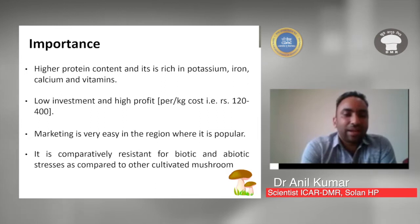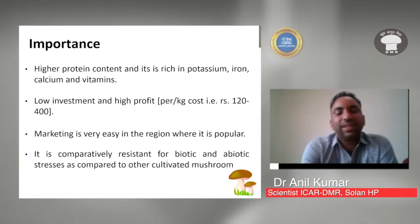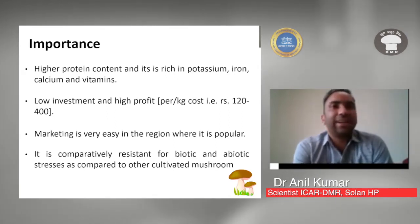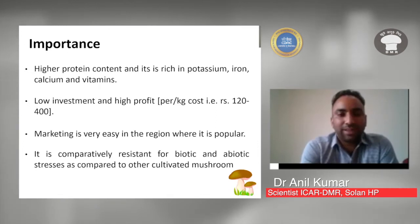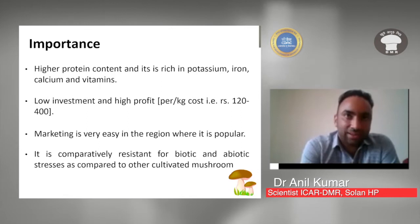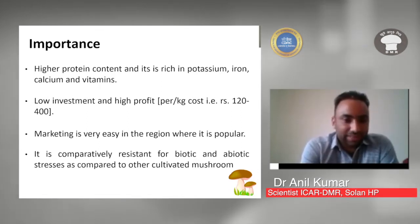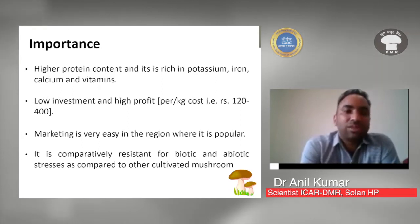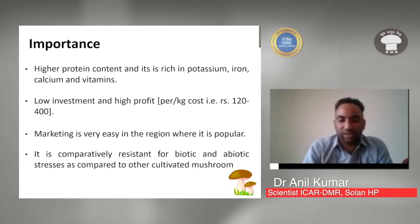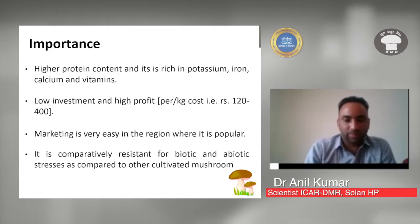And as far as the marketing of paddy straw mushroom is concerned, it is very easy in those areas where it is popular, especially in the coastal region of India, in Odisha and the southern part of India, like Tamil Nadu state. And this crop is comparatively resistant to various biotic and abiotic stresses as compared to other cultivated mushrooms in India.